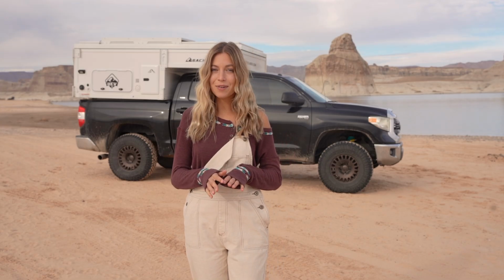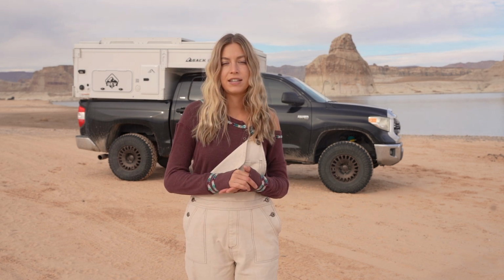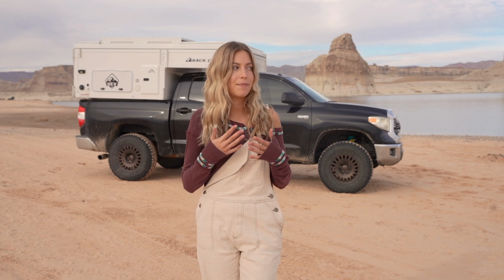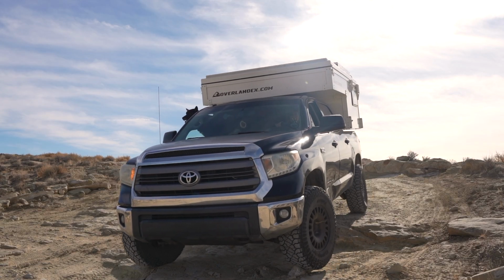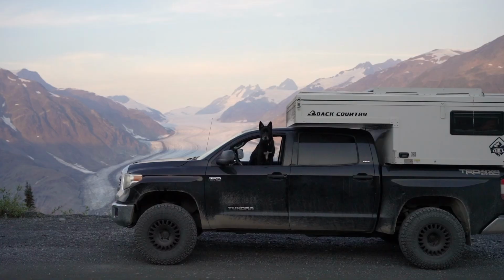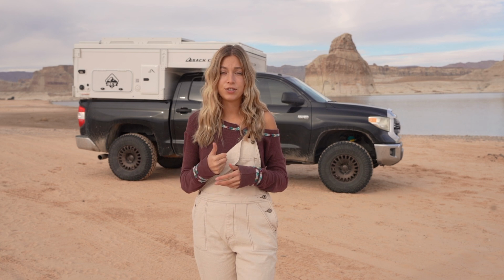The first thing I got was a 2.5-inch lift from Dobinson's. I also upgraded the leaf springs so they were a little bit better about carrying the weight of the camper. On the truck, I have 35-inch tires from Kenda Tire, and I have these Sahara Nomad wheels. Those are the only upgrades that I did to my Tundra.